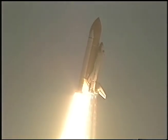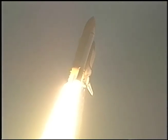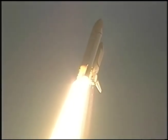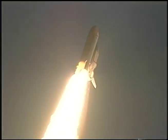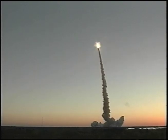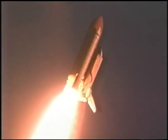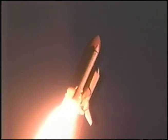Roger, roll, Discovery. Houston is now controlling. The roll maneuver is complete, and Discovery is now in a heads down, wings level position, carrying the next resident crew to the International Space Station. Seconds into the flight.